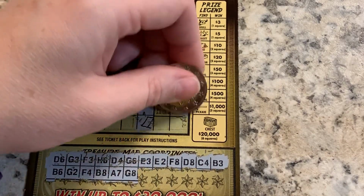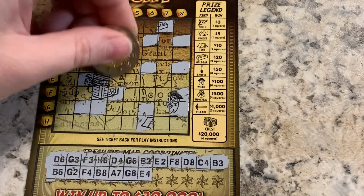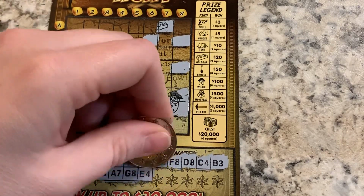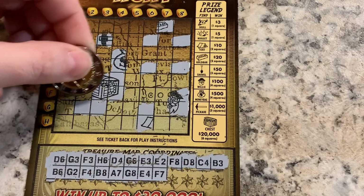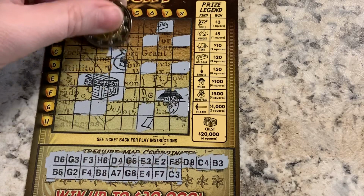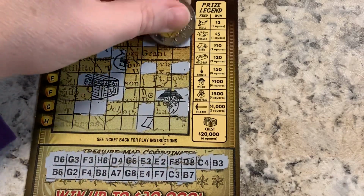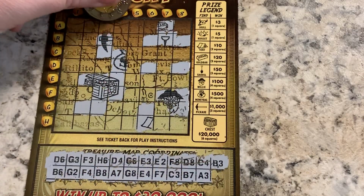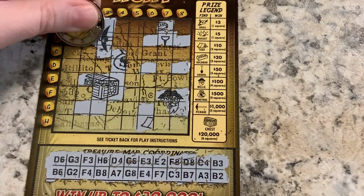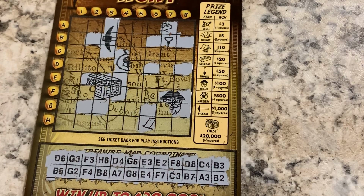G8, E4, I guess you have to fill in the whole square to get the whole prize. F7, C3, B7, A3, and looks like B2, which is nothing. All right, so we got a bunch of partials, so I don't think we got a win on that one.